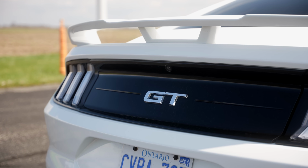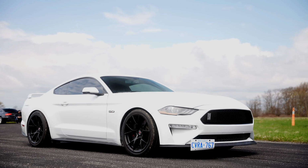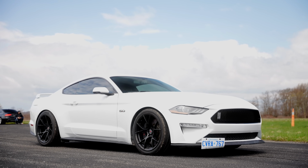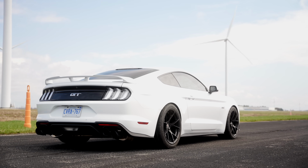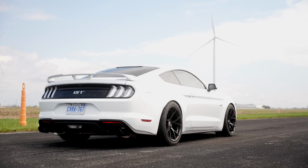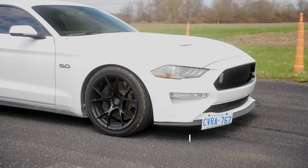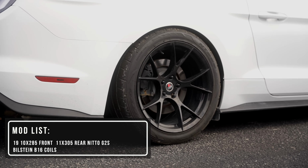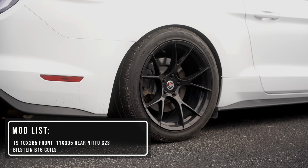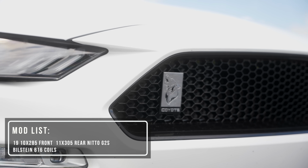The next one is an interesting one. It's a 2019 Mustang GT with a 10-speed. Under the hood, it uses a 5-liter V8 naturally aspirated, and it makes 460 brake horsepower and 420 pound-feet of torque. But this one has no tune to the engine, but it does have different tires, wider tires in the back, 305s, and of course it has a cat-back exhaust and coils.